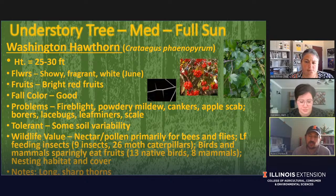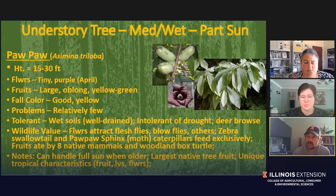So now let's pop to something that is part sun or shade tolerant. Pawpaw, one of my favorite native smaller trees, and just a really interesting tree with the largest native tree fruit in North America. So apples and oranges and things, those aren't from North America. Pawpaws are the largest native tree fruit. You can see a picture of those there.